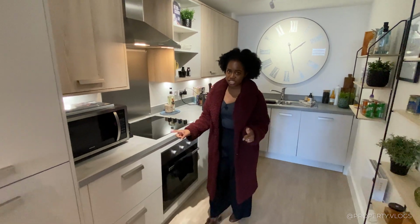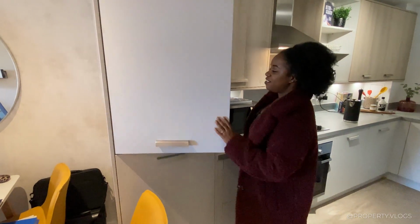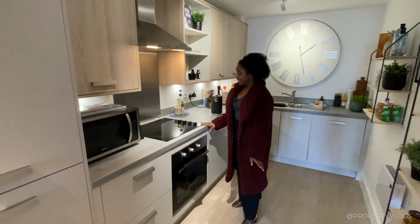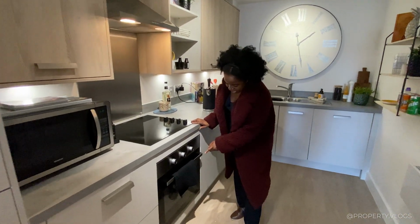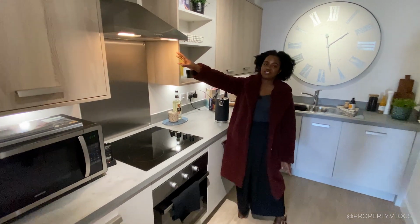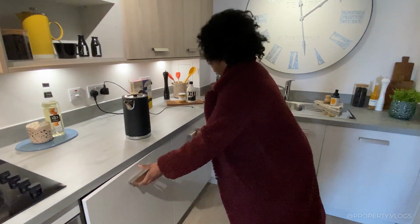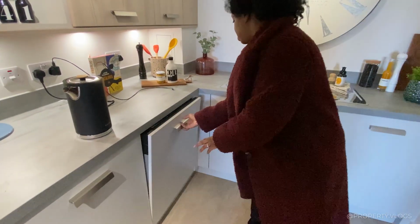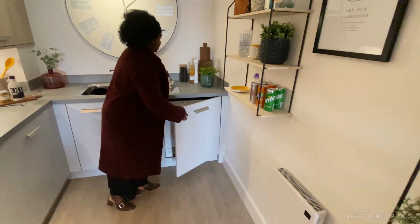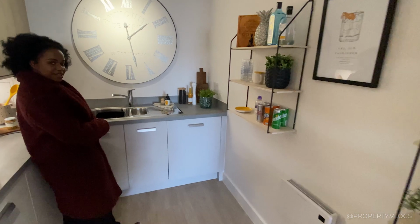Going through the specification of this kitchen, I'll start off by saying you get a fridge, freezer, combination unit. Before I go into that, we get an electric hob there, which is integrated. You've got an oven here, which is also integrated, and both of them are Zanussi. Your stainless steel splashback, your extract fan above the cooker. And then I believe that's storage. This is going to be the dishwasher, which is integrated. And then this is going to be your integrated washing machine. Again there. So you've got your stainless steel sink as well.